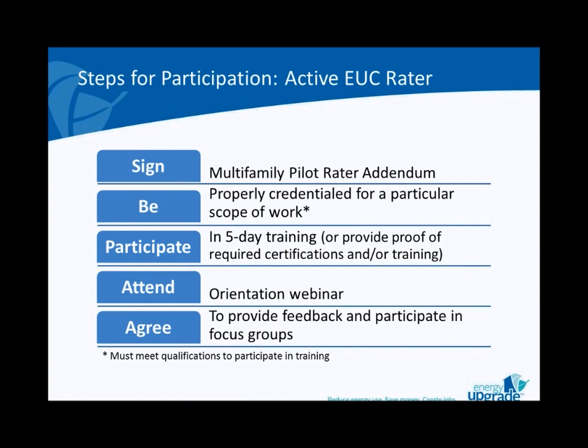Steps for participation for an active EUC rater are listed here. These are raters that are currently involved in the Energy Upgrade California program for the single family or 2 to 4 unit program. They would not need to submit a new application. They would simply need to sign a multifamily pilot rater addendum. They would have to be properly credentialed for the scopes of work. They would also have to participate in the 5-day multifamily training or provide proof that they have that training already.